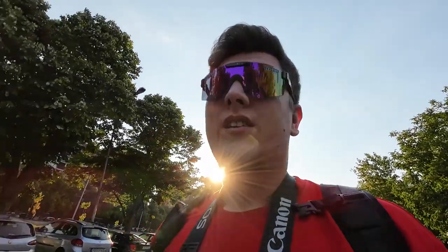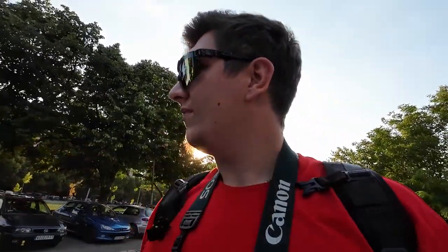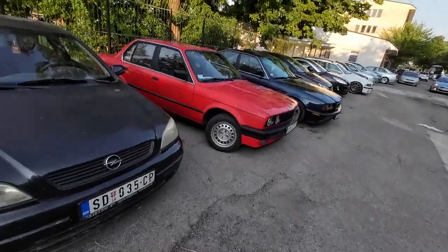Some E46s. You may see them a lot here. Not too special for me, to be honest. I mean, maybe there will be a nicely tuned one, whatever. 5 series, clean. E46 is everywhere. E36, nice. Oh, E30, this is a good one. This is a good one.